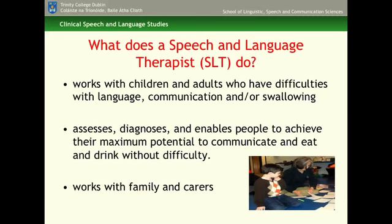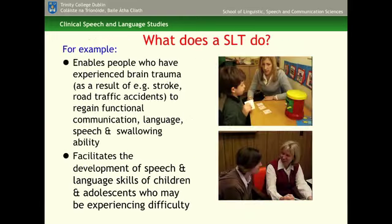So what does a speech and language therapist do? Well, we work with children and adults who have difficulties with language, communication and/or swallowing. We assess, diagnose and enable people to achieve their maximum potential to communicate and eat and drink without difficulty. And we work with both families and carers. So for example, we enable people who have experienced brain trauma, for example as a result of a stroke, to regain their functional communication, language, speech and swallowing ability.